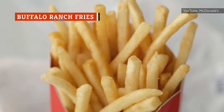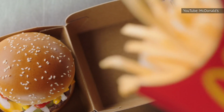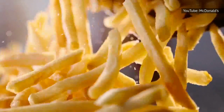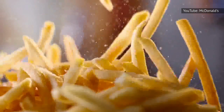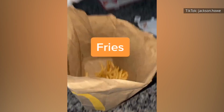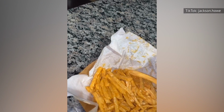It's hardly controversial to say that McDonald's has some of the best French fries around, but there are ways to upgrade them to the next level. And one way to do so is by saucing them up. One TikTok user turned his into buffalo ranch fries by dumping them into the bag, adding 1 cup each of ranch dressing and spicy buffalo sauce, shaking the bag, and then dumping the well-coated spuds onto a plate. It's not exactly the cleanest way to eat, but flavor is flavor.